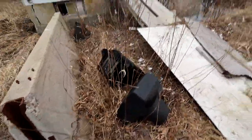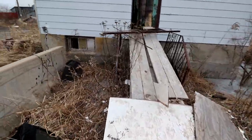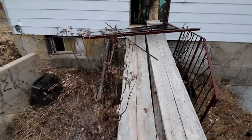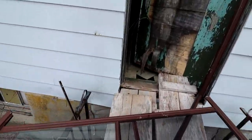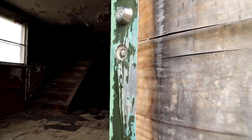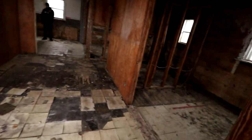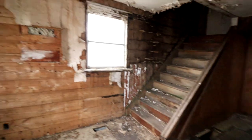Oh, there's a couple more. Well, look at all the TVs. This I know. Look at this. They put like a door, like. What is this? Like, this is so sketchy. Ooh. Yeah, it's like completely empty for the most part.